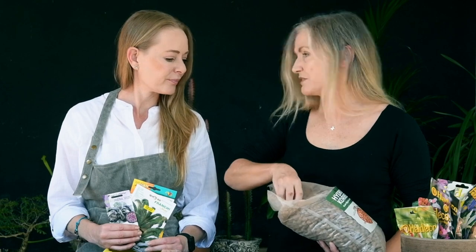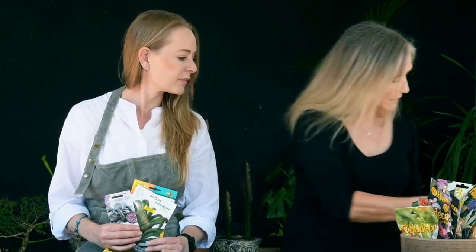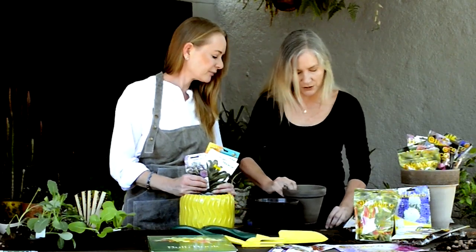I tend to mix this stuff into my soil as well because it just helps with keeping water going. Okay, so a little bit of that in the bottom. See, look, got them in the bottom there. Just a nice little healthy amount at the bottom, and make sure they don't fall out the bottom.